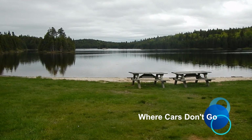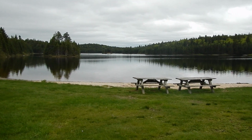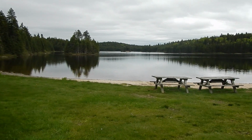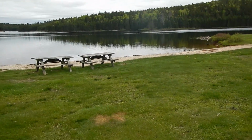Hey everybody, welcome. As usual, we're headed where cars don't go. Today we're headed towards Tracey Lake in Fundy National Park. What you see in the background here is Bennett Lake, which is a nice lake, has canoeing, swimming, all kinds of fun stuff to do.